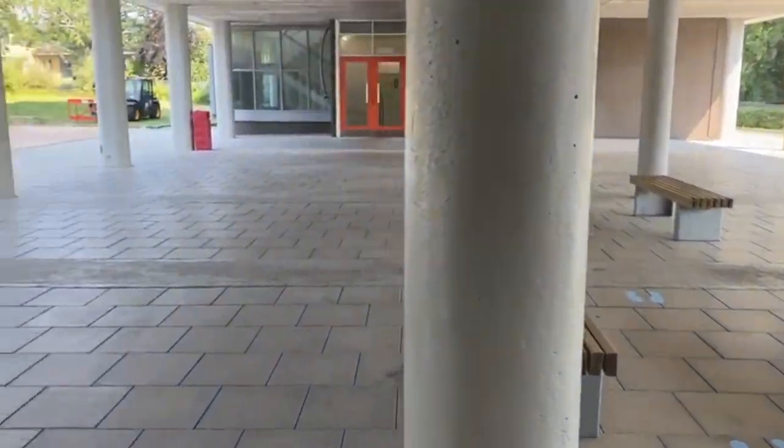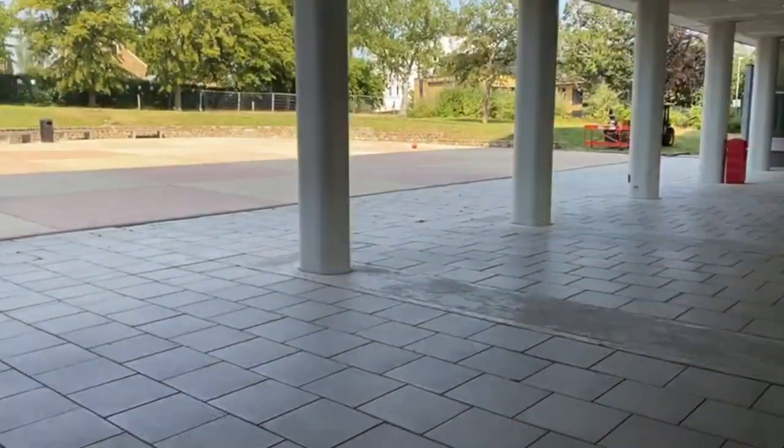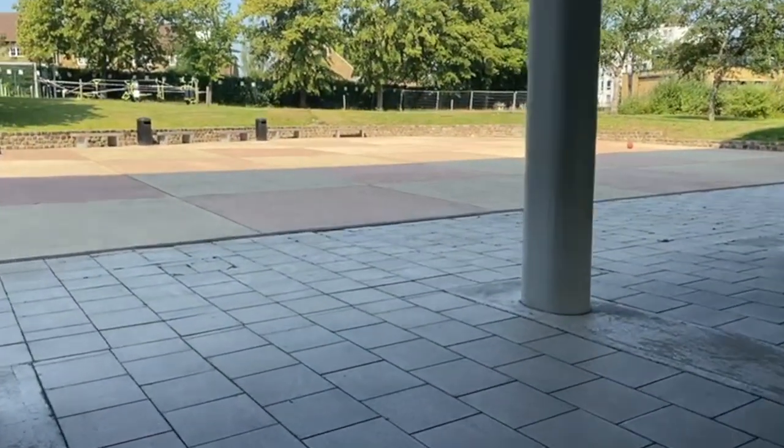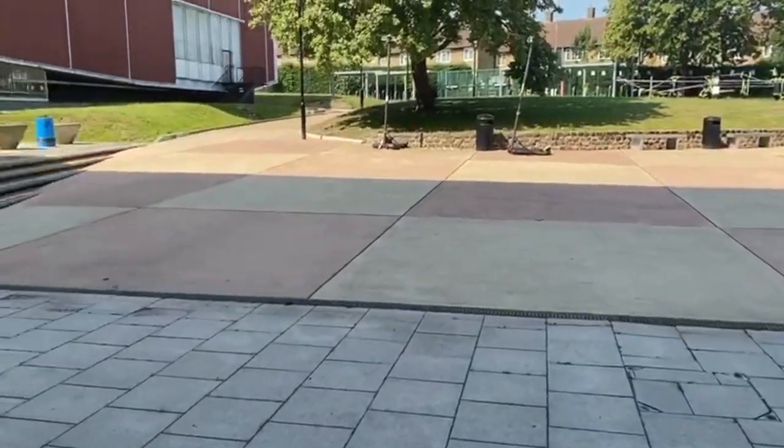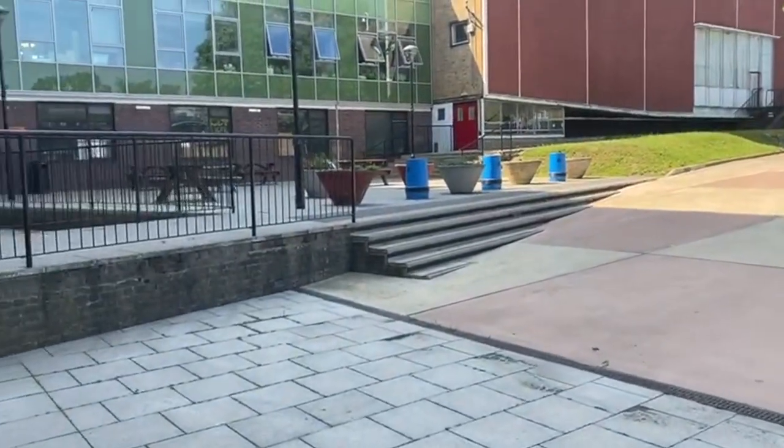On the other side of the undercroft, there's the elephant playground, again where you can play basketball, sit and talk to your friends. There is an outdoor gym at the back, and on the left-hand side, there's a seating area and a picnic area for you to have your lunch in nice weather.